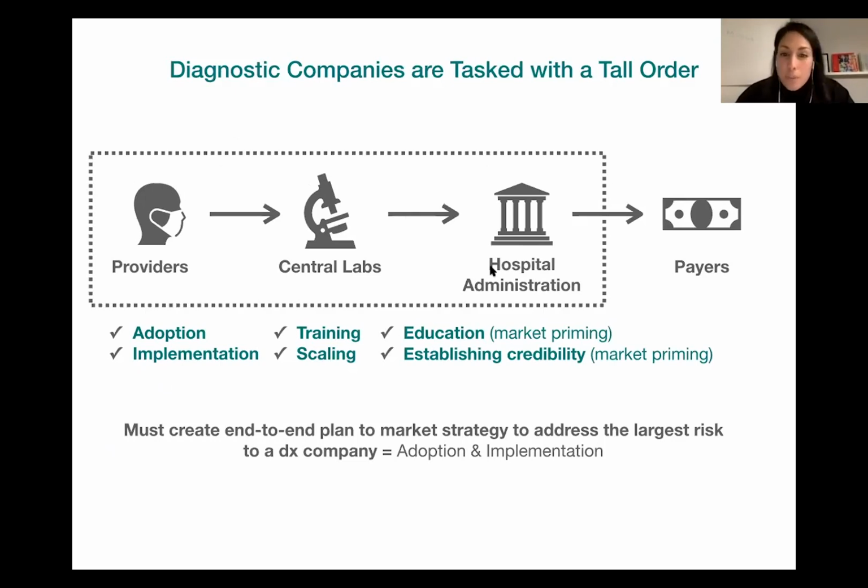You kind of break down different segments of the healthcare system as providers, labs, and hospital administration. And you have a whole number of activities that you have to make sure that you account for in the development of your test. Because at the end of the day, you can create a wonderful test, but if you can never get it adopted, it's never going to impact patient care.